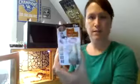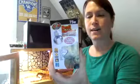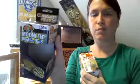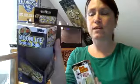So during the daytime, he's got this very nice basking spot lamp that's going to give him heat. It's going to simulate daylight, and it's going to give him the UVA light spectrum that he needs to stay healthy. And then at night, we've got our moonlight. This is an empty box. I have the real bulb for you as well. But this is going to give us our nighttime heat. So it's not going to be quite as bright. It's going to be a lot more similar to what he'd experience in his natural habitat. And I have that light bulb right here.